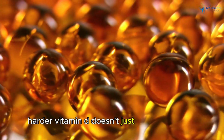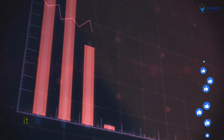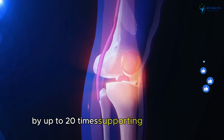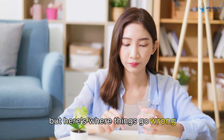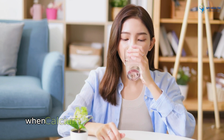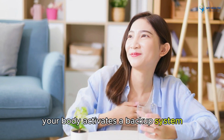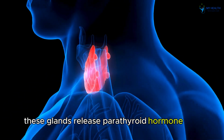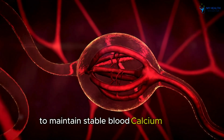Vitamin D doesn't just support arteries, it also helps your body absorb calcium. In fact, it increases calcium absorption in the intestines by up to 20 times, supporting strong bones and proper cellular communication. But here's where things go wrong without enough vitamin D. When calcium levels drop due to low vitamin D, your body activates a backup system, the parathyroid glands. These glands release parathyroid hormone, PTH, which pulls calcium from your bones to maintain stable blood calcium levels.